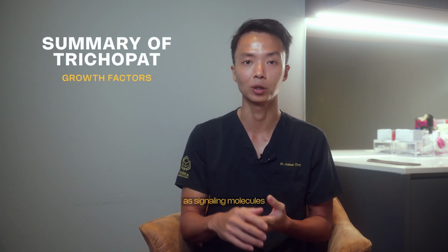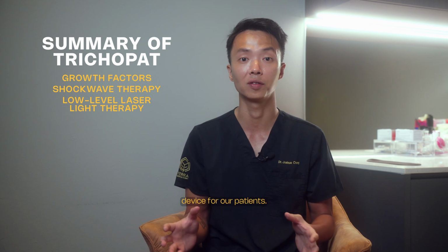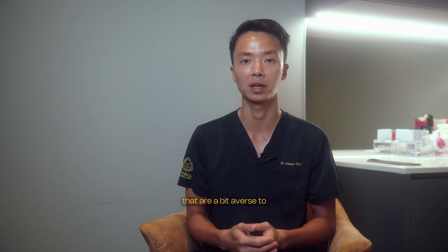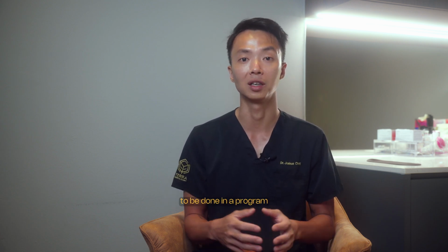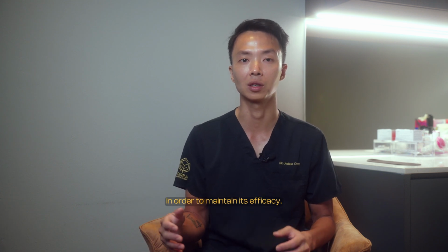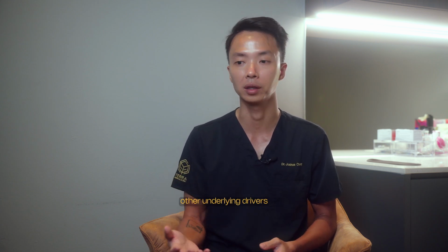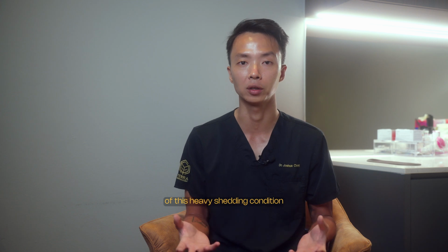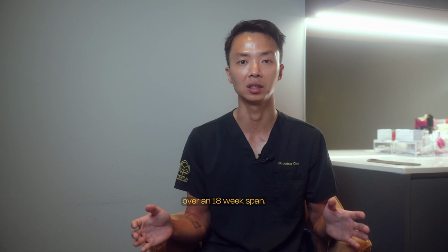Because this treatment is based off regenerative principles using growth factors as signaling molecules, as well as using shockwave and low-level laser light therapy, it's actually the only all-in-one device for our patients. And we recommend it to patients who are experiencing male or female pattern hair loss that are a bit averse to slightly more painful procedures like Regenera AMT, for example. But this treatment needs to be done in a program whereby you need to come back for repeated visits in order to maintain its efficacy. It's also useful in the context of chronic telogen effluvium while we are correcting other underlying drivers of this heavy shedding condition, such as vitamin D deficiency or iron deficiency. PATting for chronic telogen effluvium has been shown to be effective in increasing the hair count rate over a 18-week span.